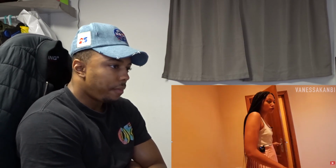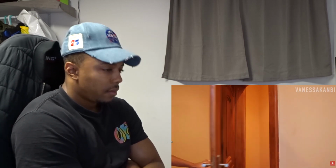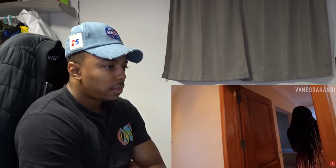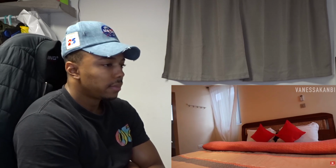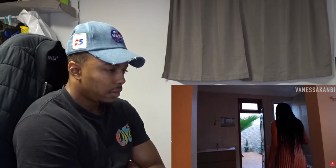Then there's another storeroom here. And then we get to one of the bedrooms, which is a good size. And then there's open to the toilet, bath, sink area.